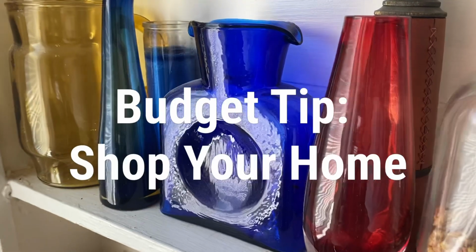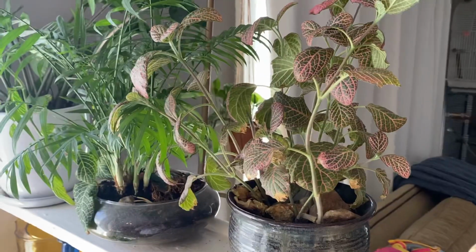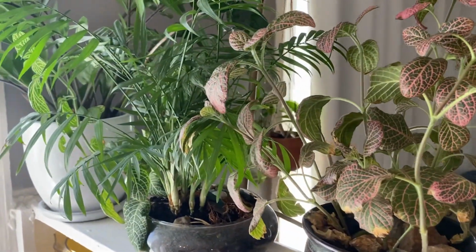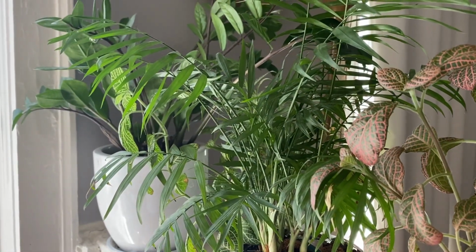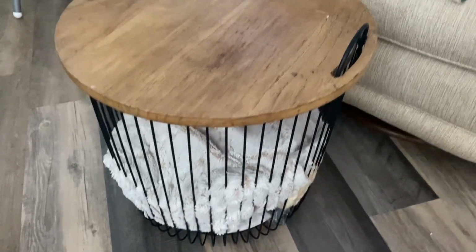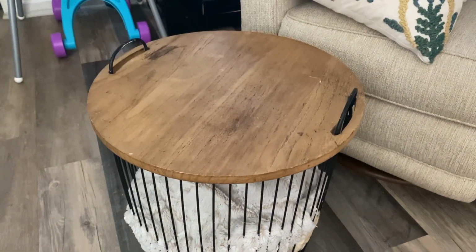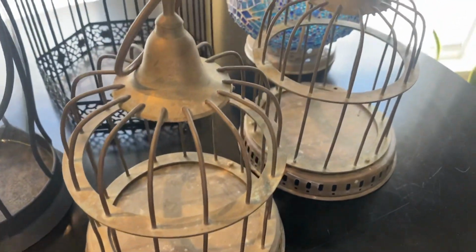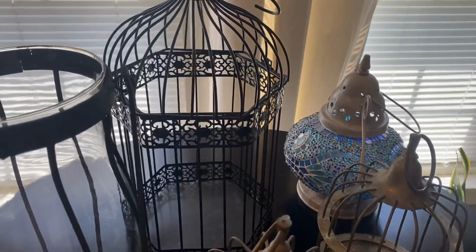Our next budget tip is to shop your own home. This means taking a look at things that are around your house, such as, especially in my case, home decor that you have an excess of. May that be vases, may that be indoor plants, or may it be even something just like this that you could use outside. And the next budget tip is to thrift.